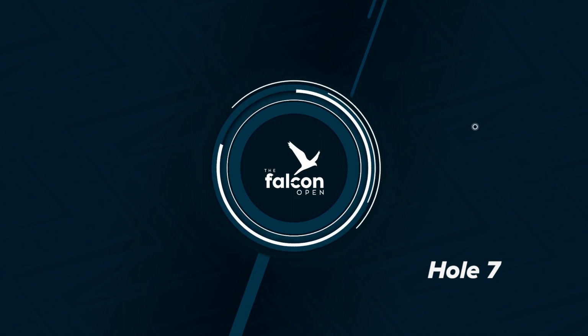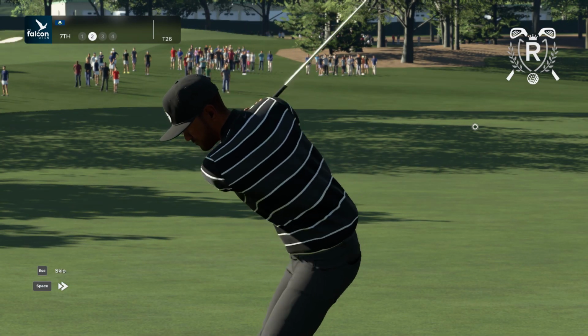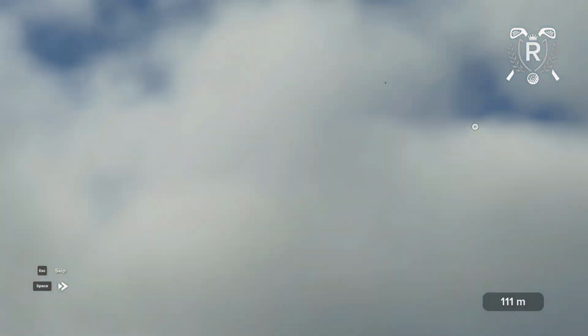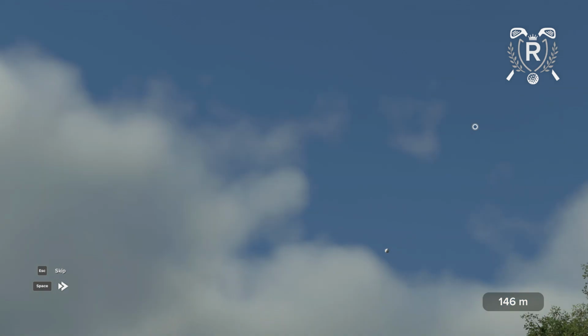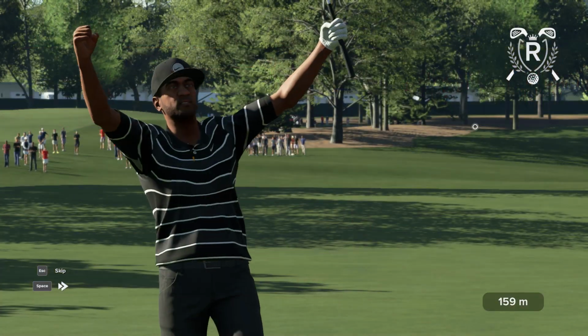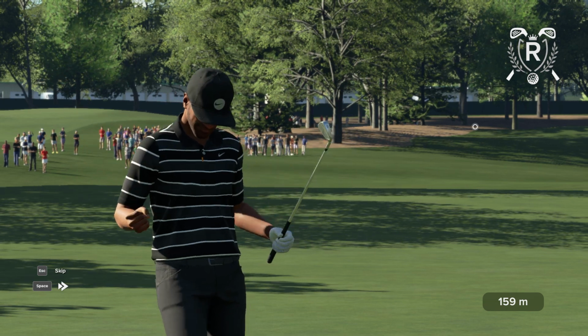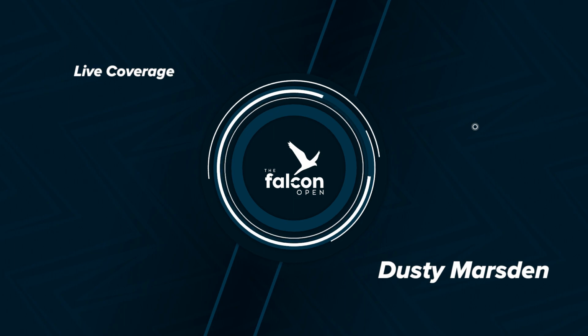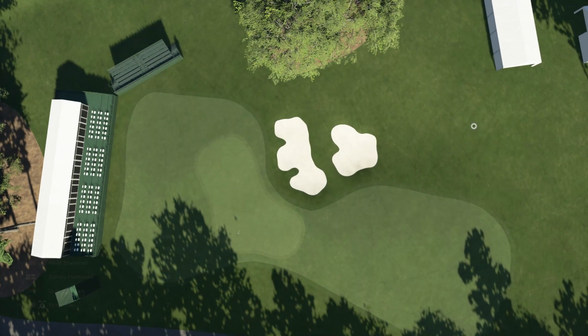Let's take a look at what Tony Finau's up to. He's currently trailing his rival. Let's see what happens here. From downtown, he holds it. And this is why you've got to keep your foot on the gas at all times. These guys and girls are good.